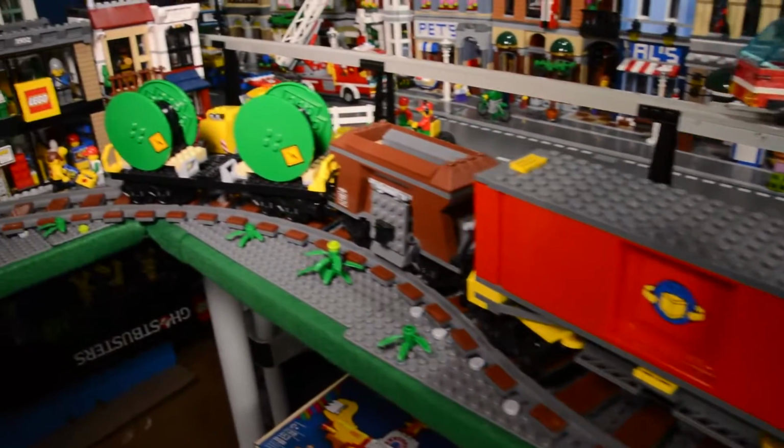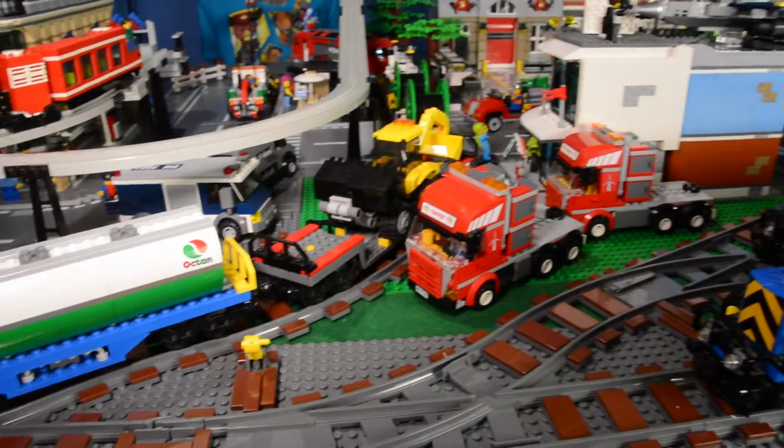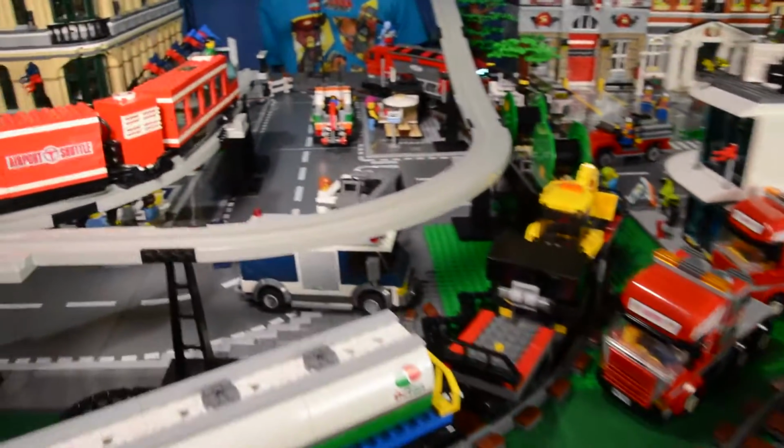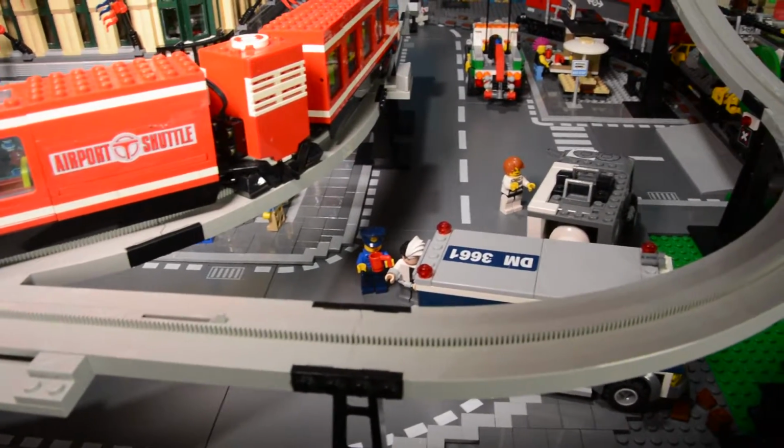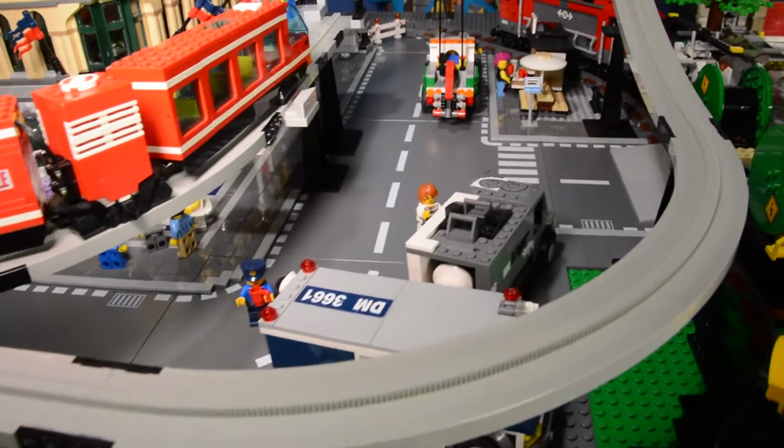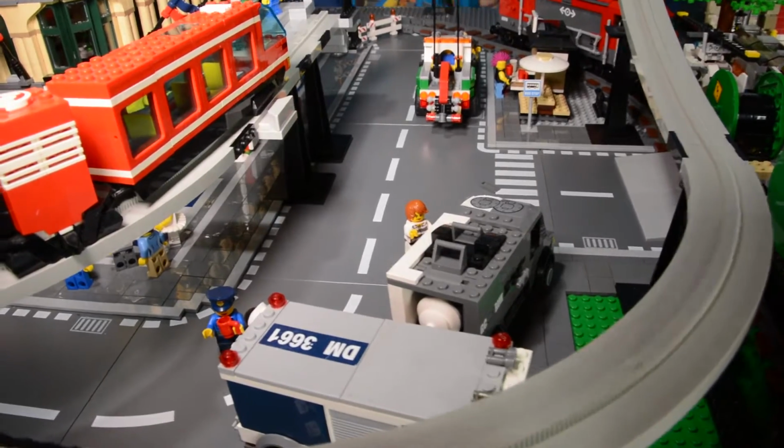And then over here, where Two-Face was trying to steal something in his armored truck, he just got arrested by this police officer, but the police officer doesn't notice the other robber climbing into the truck to get away with the money.